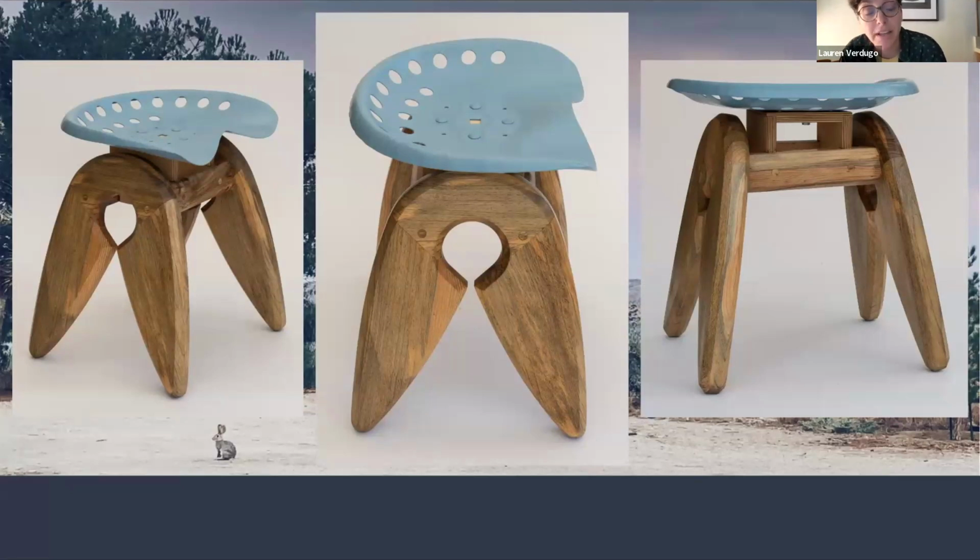And so this form is inspired by sheep shears. That very primitive looking sheep shear, that's what this is. And I figured a tractor top would go with a sheep shear idea.